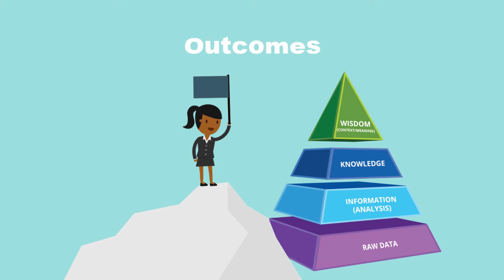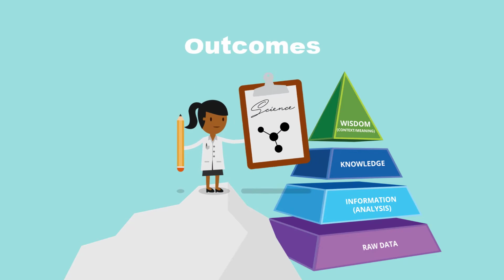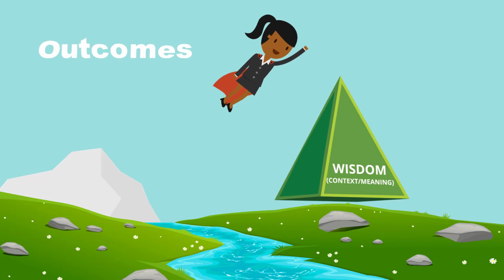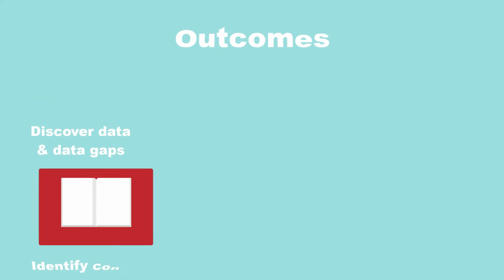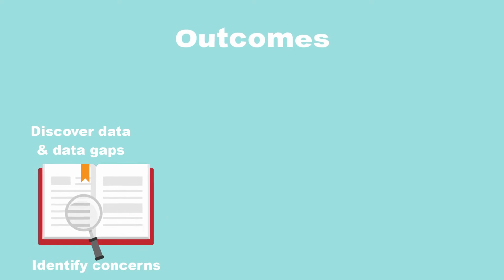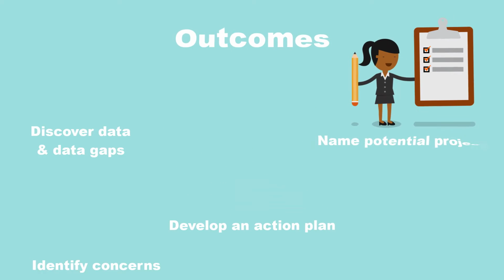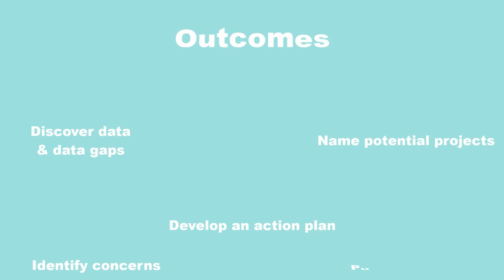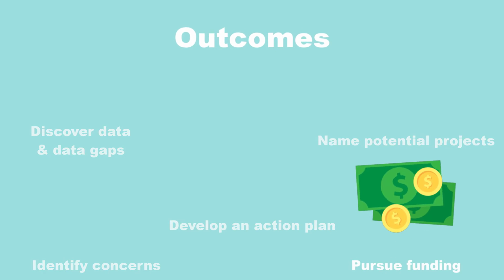Data literacy workshops inspire, empower, and equip your community to interpret data as a catalyst to achieve your shared vision for the watershed. Discover existing data and data gaps. Identify concerns along your waterway. Develop an action plan. Name potential improvement projects. And pursue funding opportunities with compelling proposals.